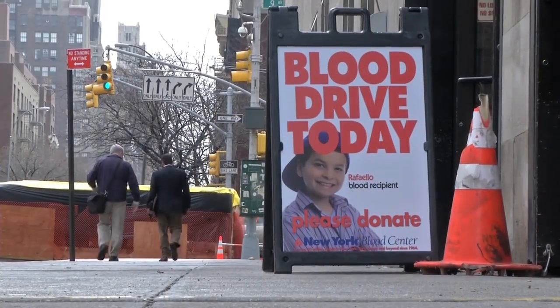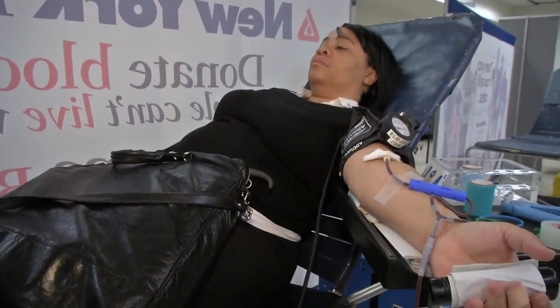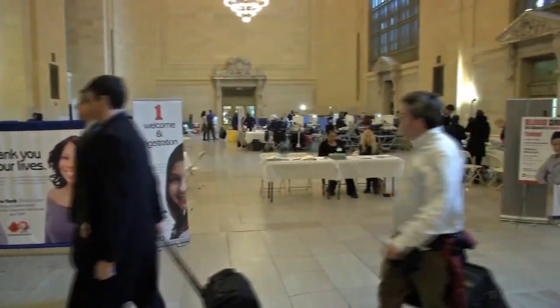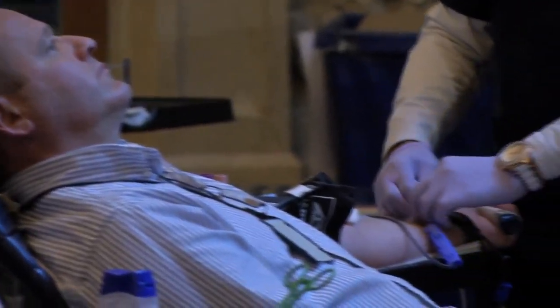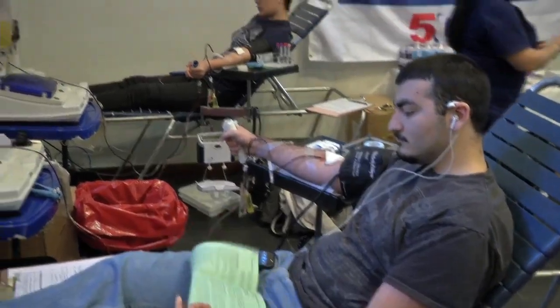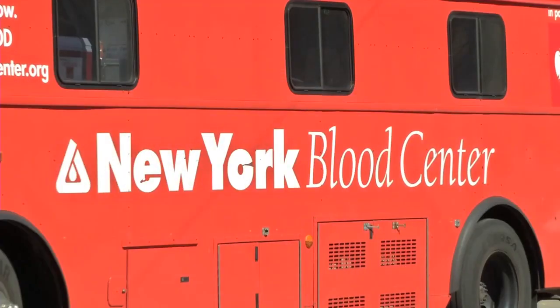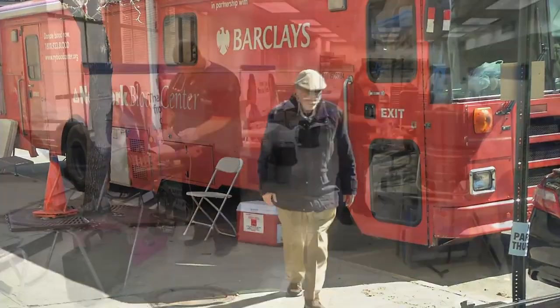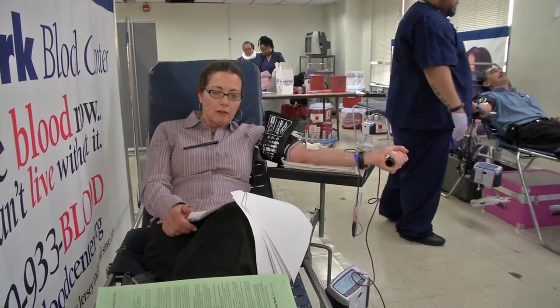It all starts with us, donating at blood drives run by organizations like the nonprofit New York Blood Center, held at places like Grand Central Terminal, where commuters add some time to their trips to help out. At schools like Hunter College, where students pitch in, and at those mobile donation vans we see parked around town. We visited a drive at the U.S. Postal Service's Morgan processing plant.